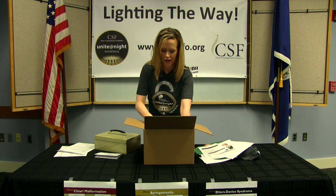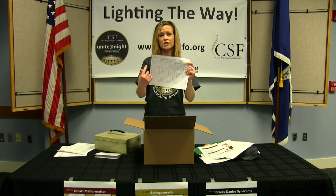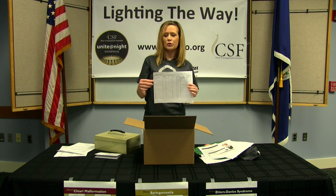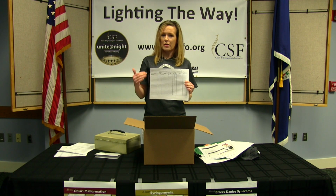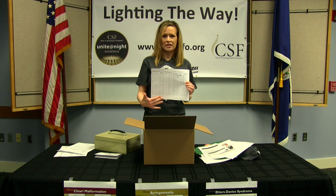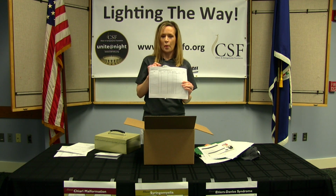And then you're going to find a cash collection sheet. You can use this to record the monies that you collect at your walk. You can collect cash. Make sure again that you have an address or email address so that we can send a receipt to them. You can also collect a check and have that made out to BJCSF for Bobby Jones, Chiari, and Syringomyelia Foundation.